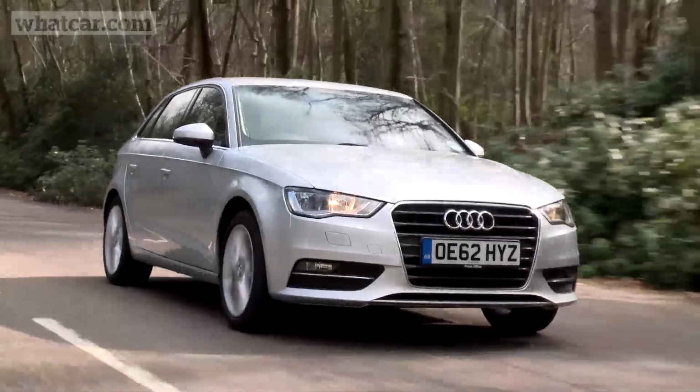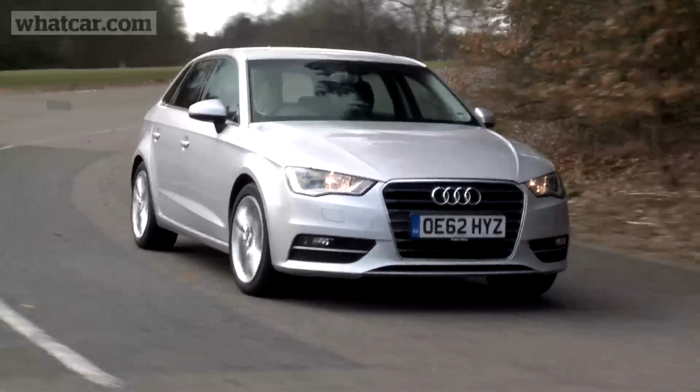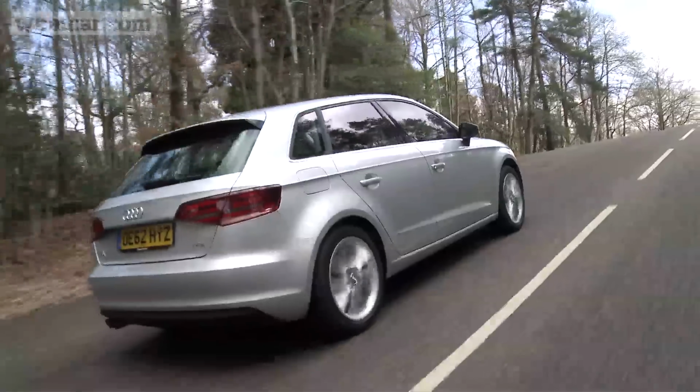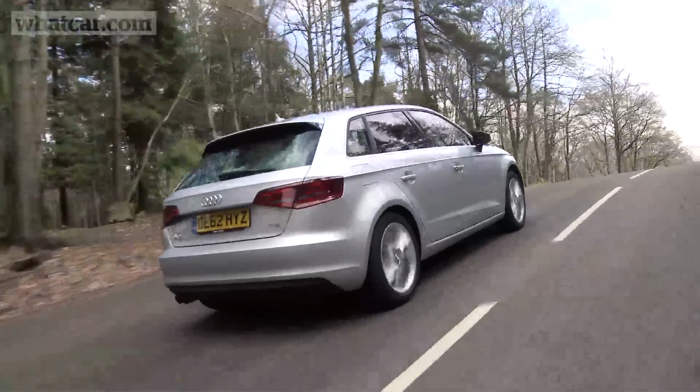It handles really sharply and the steering is really precise. And there's oodles of grip when you go around the corners, and you can even fling it around without too much in the way of body roll. This is a very composed car. There are a few options in terms of suspension, and the SE setup we got on this car is the best combination of control and comfort.